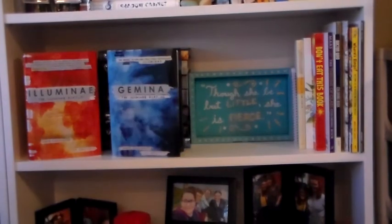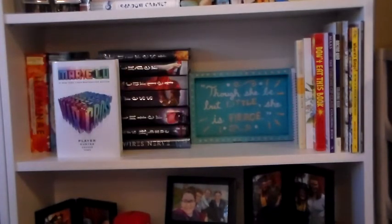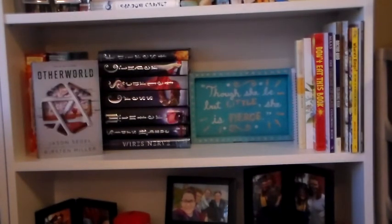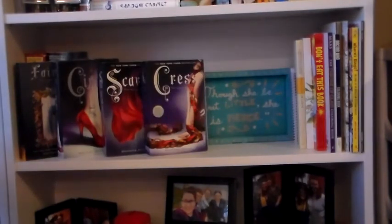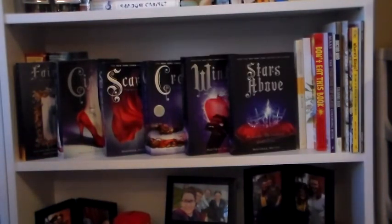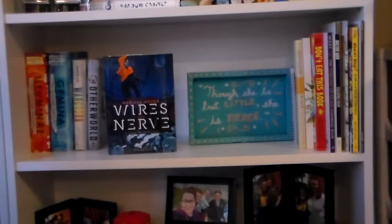Illuminae and Gemina, which are the first 2 books in the Illuminae Files trilogy by Amy Kaufman and Jay Kristoff. Warcross by Marie Lu. Otherworld by Jason Segel and Kirsten Miller. Fairest, Cinder, Scarlet, Cress, Winter, and Stars Above, which make up the Lunar Chronicles by Marissa Meyer. And lastly, I have Wires and Nerve, which is the first graphic novel that's a continuation of the Lunar Chronicles, which is by Marissa Meyer and illustrated by Doug Holgate.